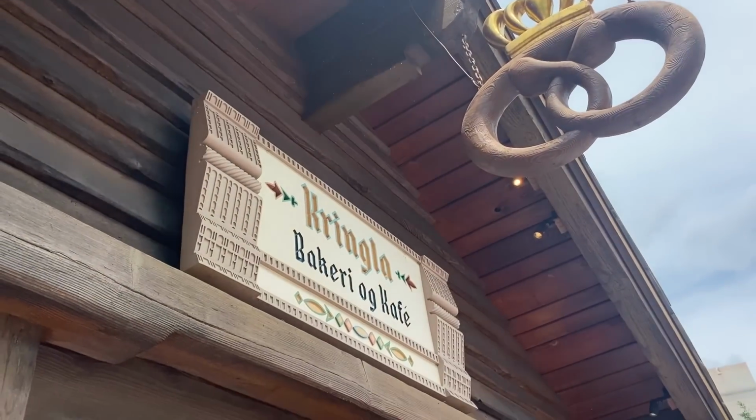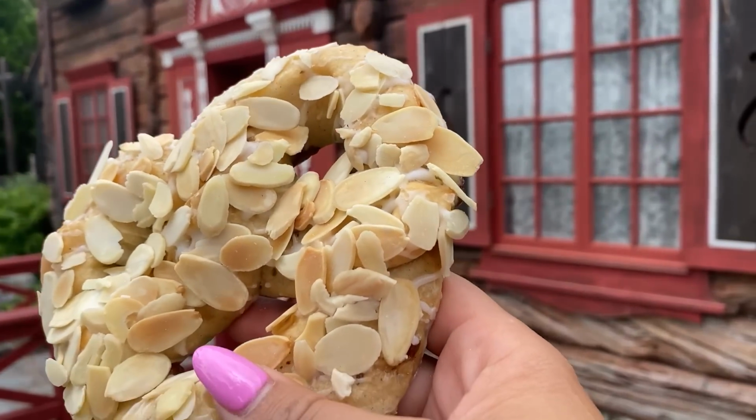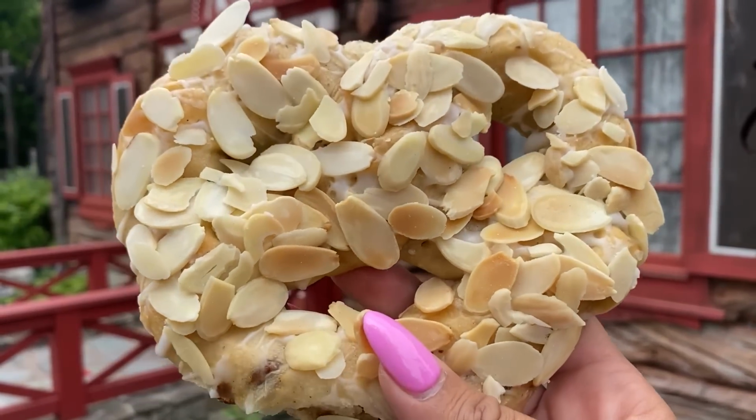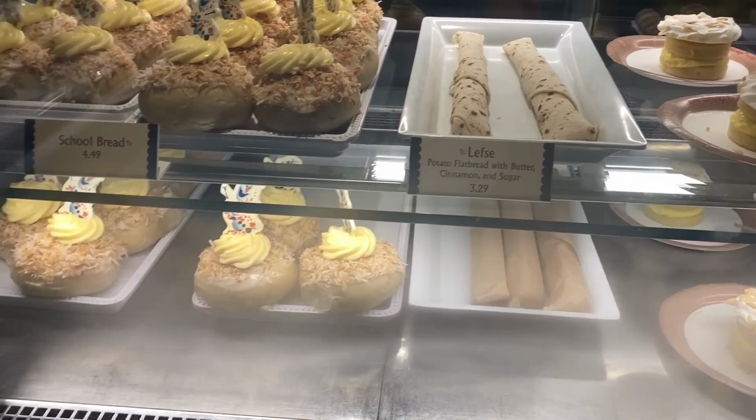In addition to the French bakery, you can also get over to the Kringle Bakery in Norway earlier. And there are some places that will open early for breakfast in the front half of the park, formerly known as Future World. But for me, there's no topping this bakery. It's one of my favorite places to eat in all of Walt Disney World.